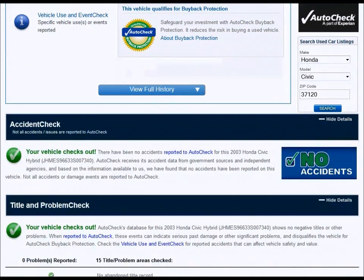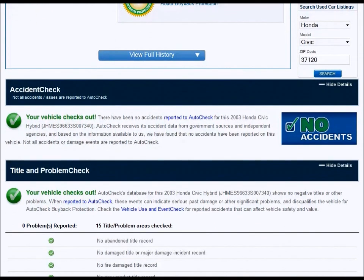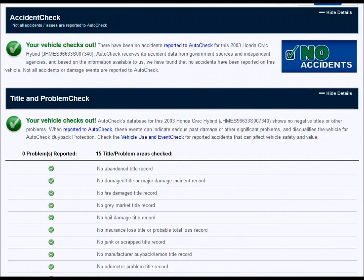This report is valued at $25. We purchased this report for you so you would not have to. We guarantee the report is accurate, and so does AutoCheck guarantee the report. So I want you to know, no accidents, good history on this vehicle. I believe it's got a lot of miles left in it.